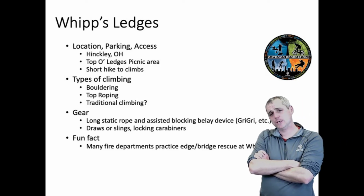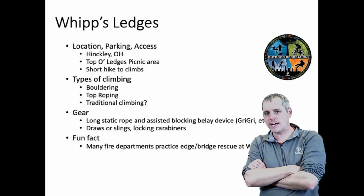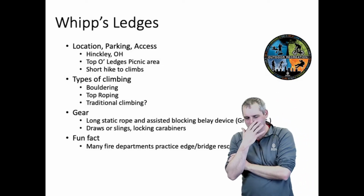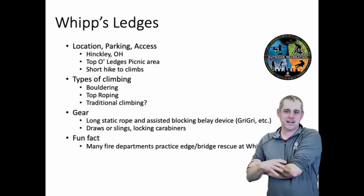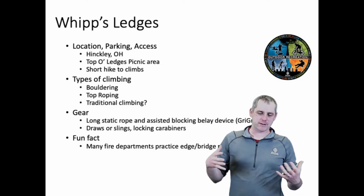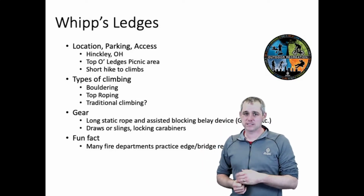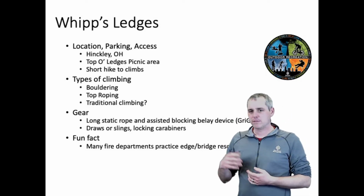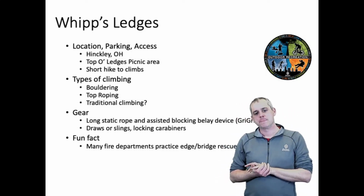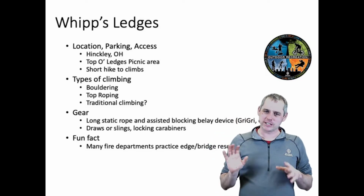Very similar to McConnell's Mill would be Whipp's Ledges. So Whipp's Ledges is the only spot that we're going to talk about climbing in Cleveland Metro Parks. All the other places that we've talked about in the presentation are not managed by Cleveland Metro Parks. Cleveland Metro Parks, as you're probably familiar, is a county-wide park district. So some of those other places we mentioned are managed by different places. McConnell's Mill is a state park in Pennsylvania. Mad River Gorge is Springfield Parks and Trails. The New River Gorge we'll talk about. It's a national park now, right? So there are just different land managers and owners of these different places.